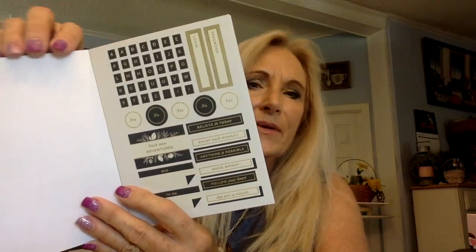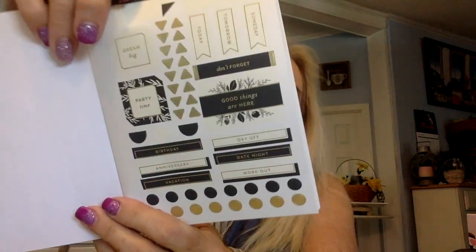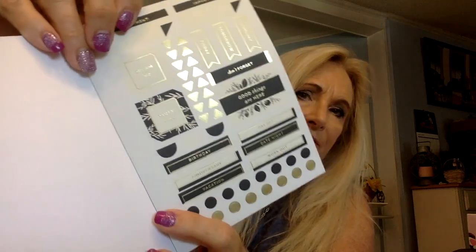And I believe we had stickers. We had another package of stickers, and this is about a $9 value. These stickers can be used anytime. They're not for any particular year, and they have different things, like party time, that you can use on your calendar and to decorate it.